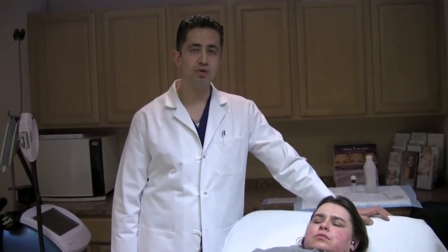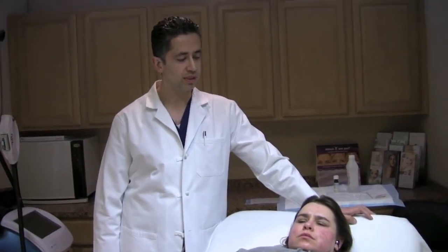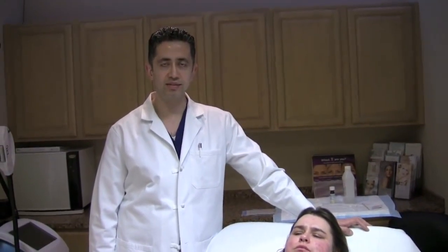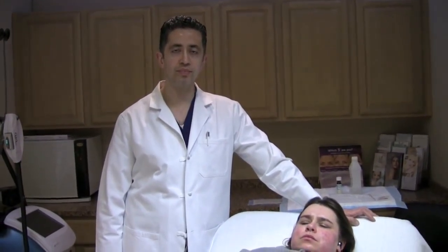About 12 years ago or so, she had a CO2 laser or an erbium laser, not sure which type of laser it was, at a different surgical center. While there was lots of crusting and peeling, the results were not that impressive. About a year ago, we did some dermabrasion with a TCA chemical peel to the face. It definitely improved the areas, but not as much as we wanted it to. So now we're going to go to a phenol chemical peel.